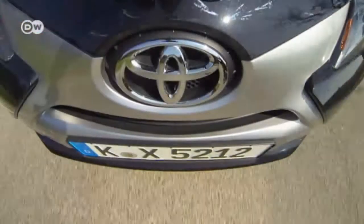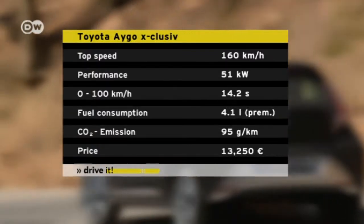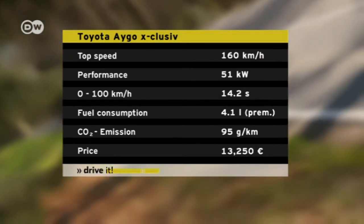The engine is a 1-litre 3-cylinder gasoline unit, delivering 51 kilowatts and accelerating to 100 kilometers per hour in 14.2 seconds. Top speed is 160 kph. Official fuel consumption is 4.1 litres for 100 kilometres.